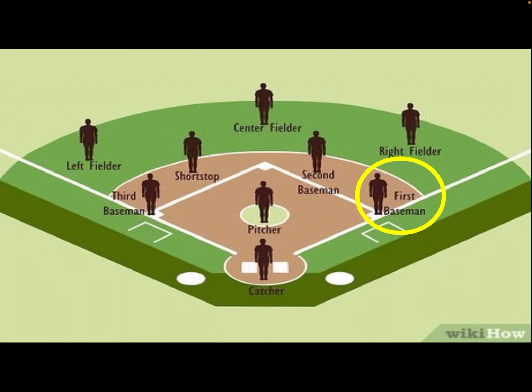Once every play is over, fielders should check the bases and see where the runners are and think about where they should throw the ball if it comes to them. They have to remember that when they throw the ball, they have to throw it ahead of where the runner is going to be so that they can get that runner out.